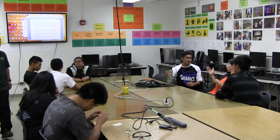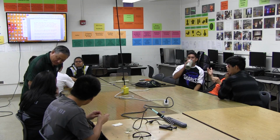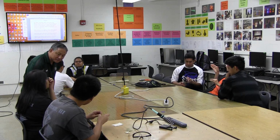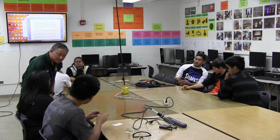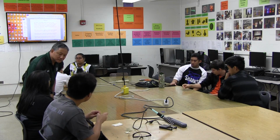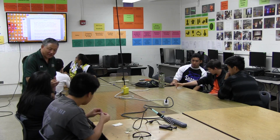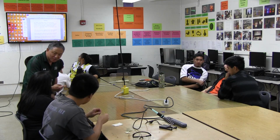And what are some of your ideas? Camera. You know that pre-existing thing where, if it sees a car and you're parking, it'll automatically stop. That's in the front. And if it sees a pedestrian, it will stop. Okay, so now, having that idea, what might be some of the components that you can use?